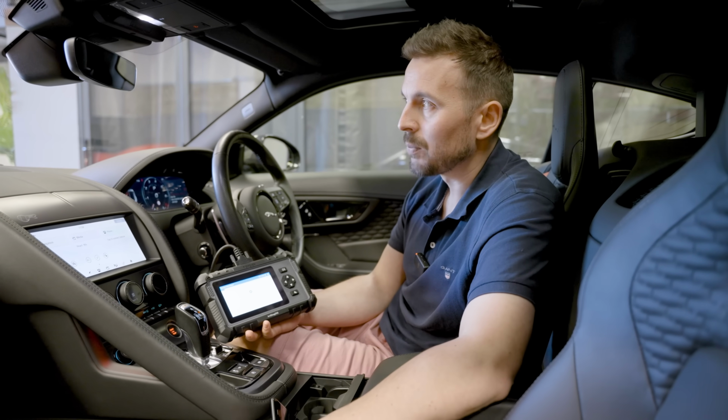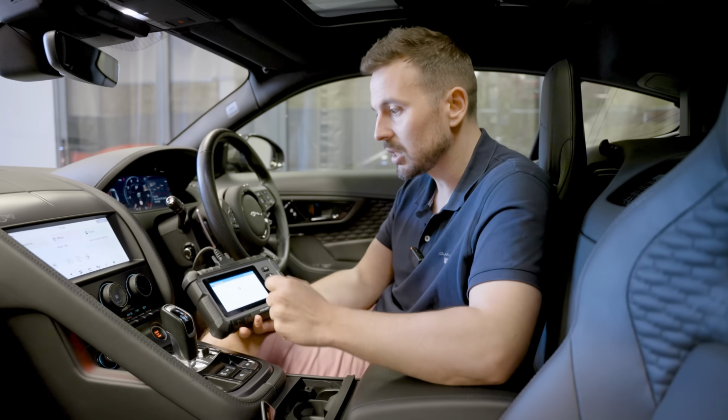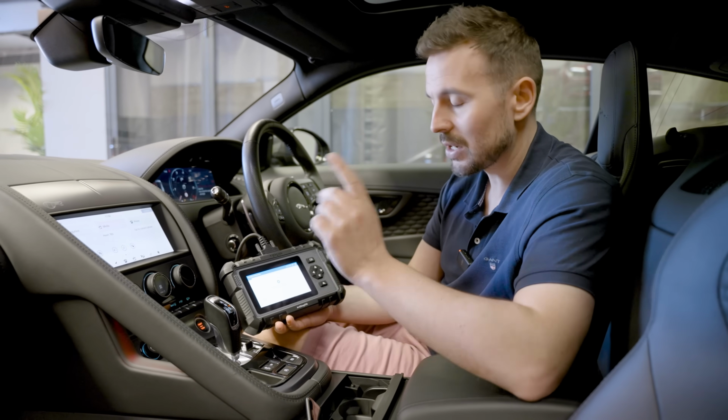I'll drive it for a month with no problems, and they'll buy it and drive it down the road, and it'll come with a fault. Anyway, apparently this is common. I'm going to show you what it is now.